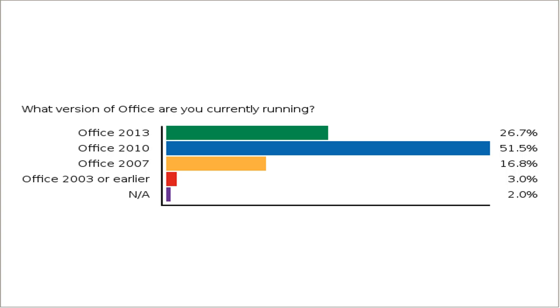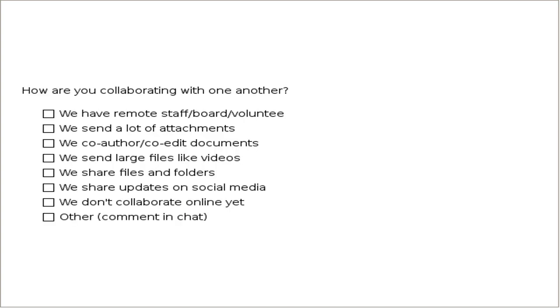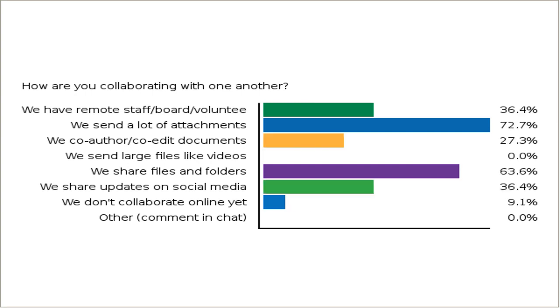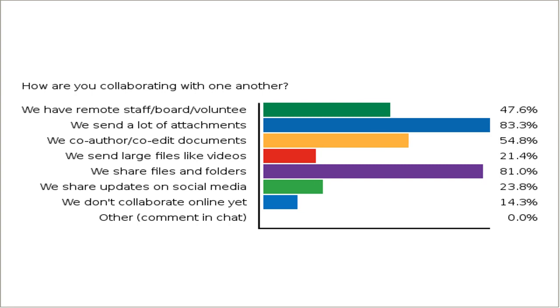One other quick question for you. How are you currently collaborating with one another? So this is a multiple choice and multiple answer option. So you can click whichever of these apply to your organization. Do you have remote staff or board or volunteers that you're collaborating with online? Do you send a lot of attachments? Do you need to co-author or co-edit documents? Are you sending large files like videos or giant PowerPoints? Are you sharing files and folders? Are you sharing updates on social media with coworkers or board members? Or maybe you're not yet collaborating online and you'd like to be. And if I don't have an answer here that you think should be here, go ahead and chat into us with what that is. And again, I'll just give another few seconds here so that everybody has a chance to weigh in.